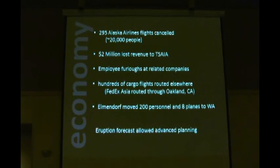On the airline side, I'm sure there are people in this room who were affected by the Redoubt eruption. I was. Alaska Airlines canceled 295 flights, something like 20,000 people were impacted by those cancellations. Ted Stevens International Airport reported losing $2 million. Some of the airline service companies, not just service companies, but companies dependent on the airlines, including UPS, furloughed employees. Many of the cargo flights were routed elsewhere, some of them permanently. That's a loss. Elmendorf moved a number of people and planes out of state.